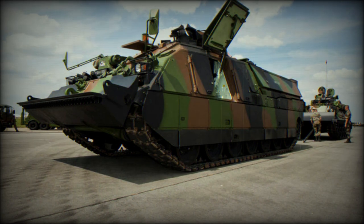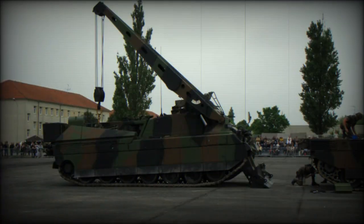The Leclerc DNG is fitted with a crane, winch, and front-mounted dozer. The main mission of this vehicle is recovery of damaged, overturned, and swamped MBTs and other tracked vehicles. It also provides maintenance service or tows them to maintenance units. Other tasks of the Leclerc DNG include general dozing and obstacle removal.